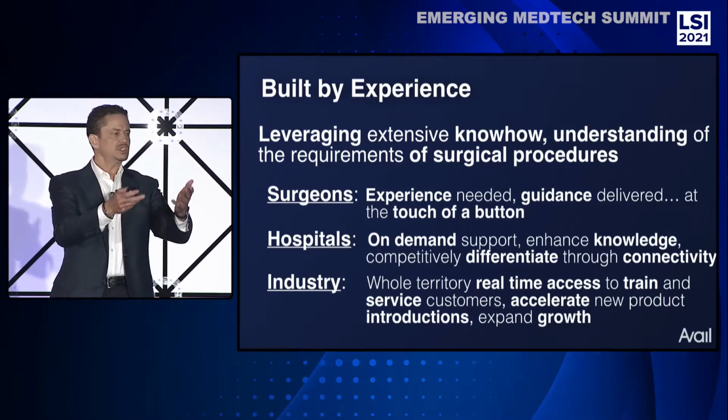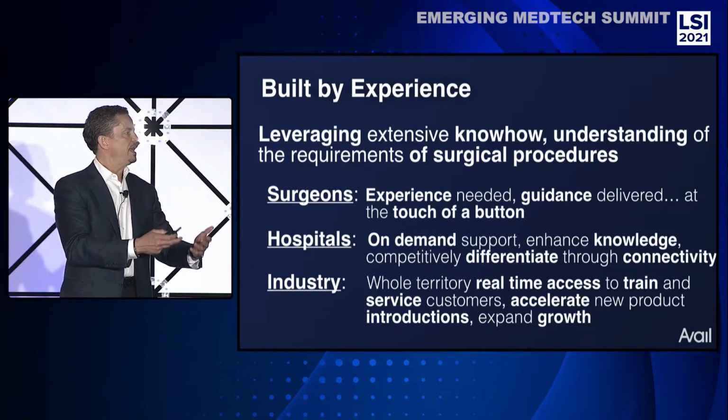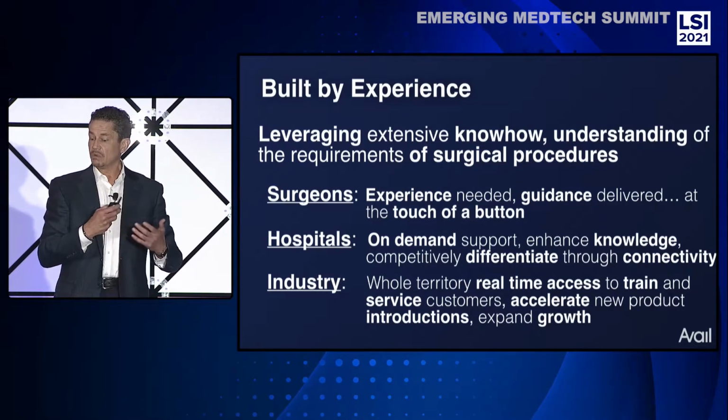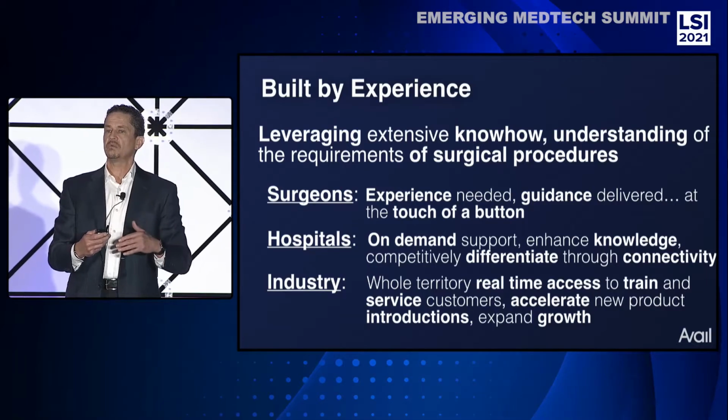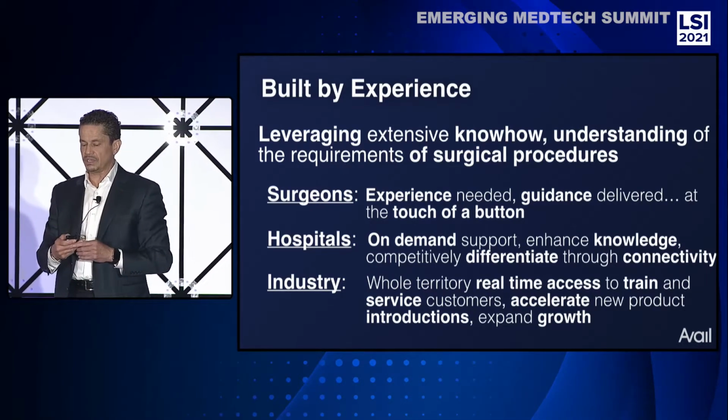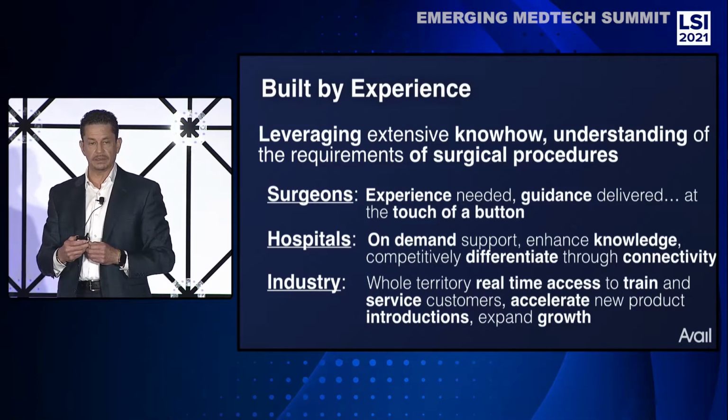They can get the experience they need from industry and from fellow care providers in a remote fashion, so the threshold requirement for getting that guidance is lower. They can also deliver the same guidance across the exact same platform at the touch of a button.